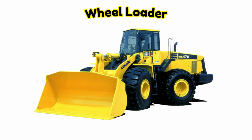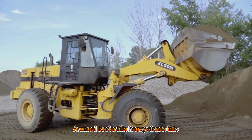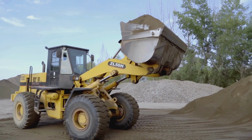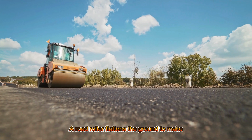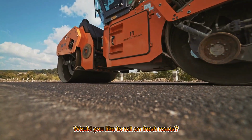Wheel loader. Yay! A wheel loader lifts heavy stones into trucks. Would you like to drive one with a giant scoop? Road roller. Yay! A road roller flattens the ground to make smooth paths. Would you like to roll on fresh roads?